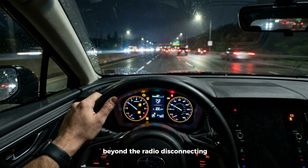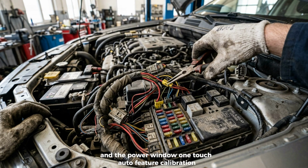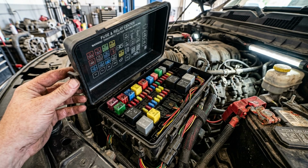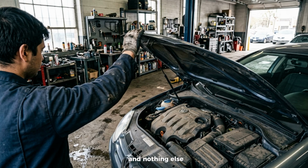Beyond the radio, disconnecting the main battery also wipes the idle relearn data from the throttle body control module and the power window one-touch auto feature calibration, both of which require specific relearn procedures to restore. The ECM fuse bypass avoids every single one of these complications because it cuts power to only the engine control module and nothing else. Every other module in the vehicle remains powered and undisturbed.